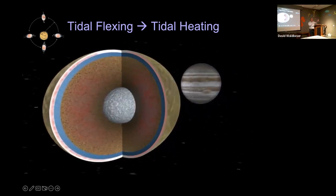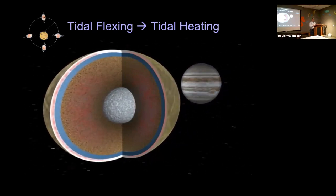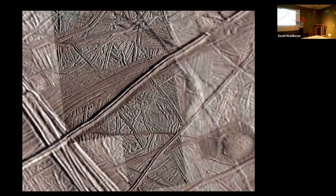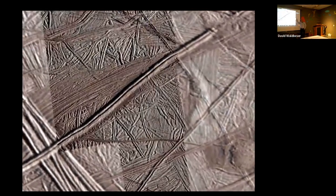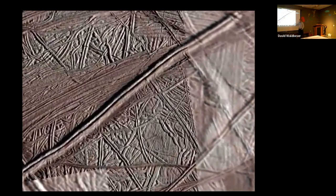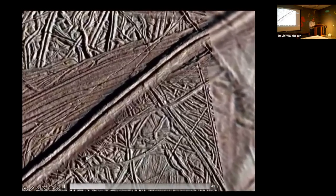There you go. So there's a lot going on. And we haven't even brought our spacecraft into the picture yet, which I'll try to do later, but we go without crashing into Europa and Jupiter. And ridges. That ridged part of Europa is cross-cut by these things. The ridges generally can travel in pairs, with a trough in between.